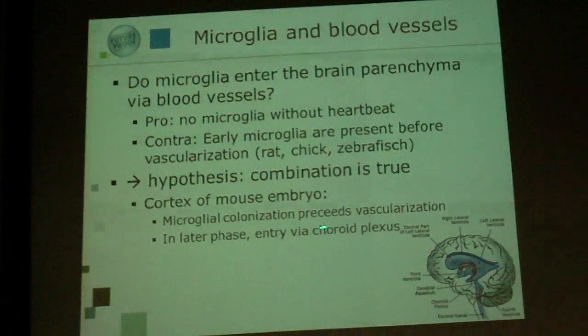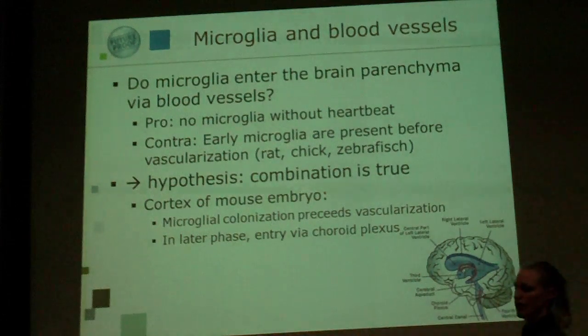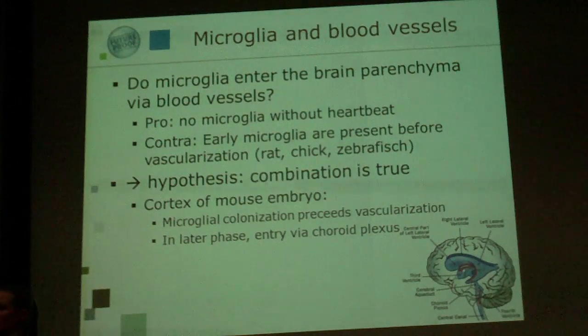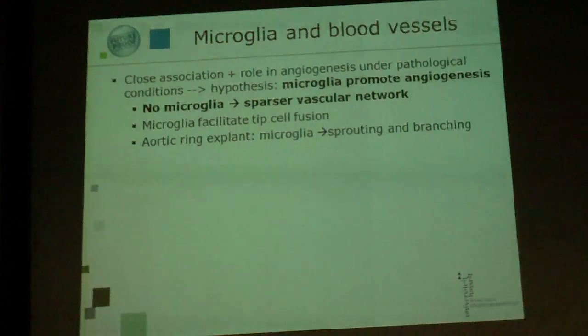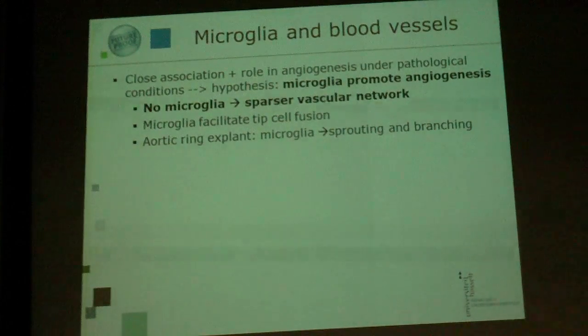So for the cortex of the mouse embryo, microglial colonization precedes vascularization, so they are already present there before blood vessels develop. And in a later phase, they could enter the central nervous system via blood vessels in the choroid plexus. So that's one part. They are located close to blood vessels because they enter via blood vessels, or they may enter via blood vessels.